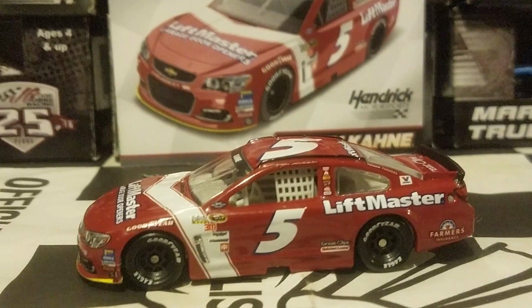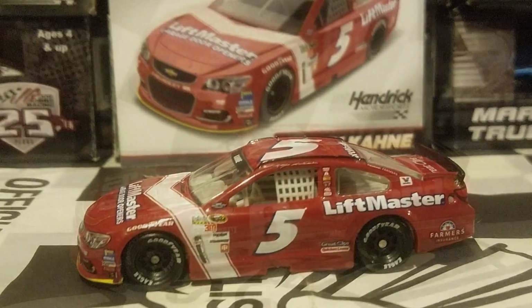It's not my favorite, but I do recommend getting it, especially since Kasey Kahne will be leaving Hendrick Motorsports at the end of this year. This is a cool grab to get for this car.